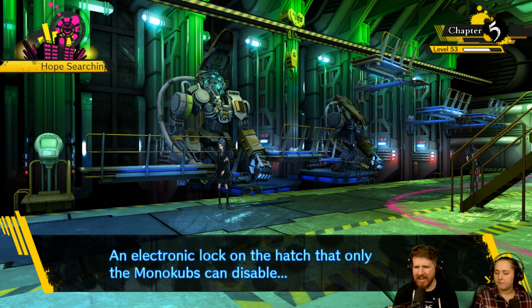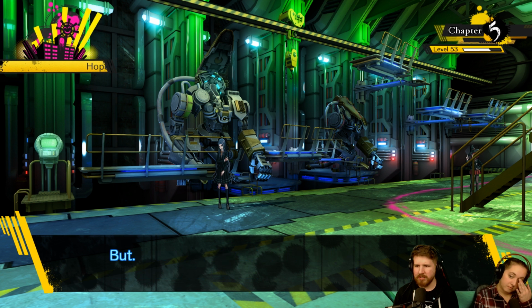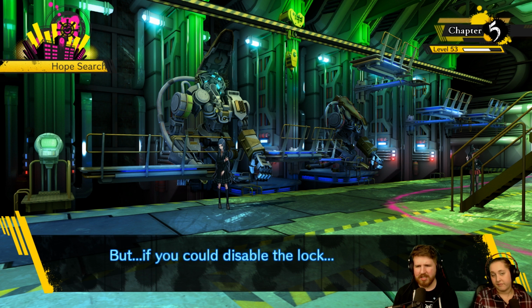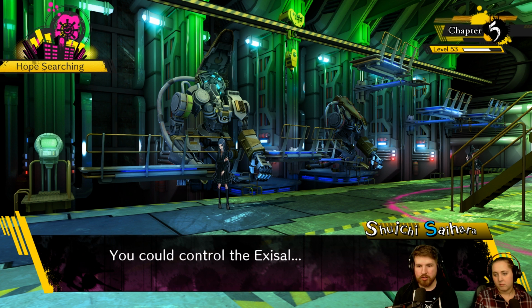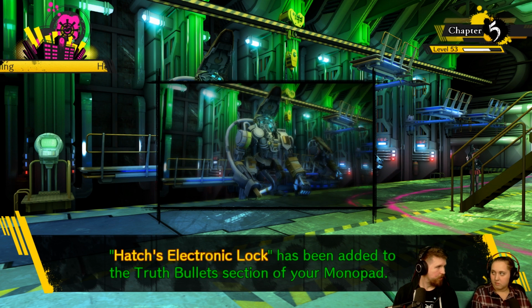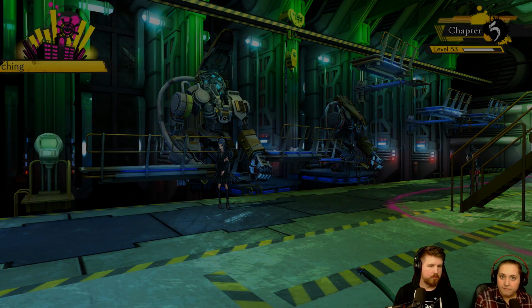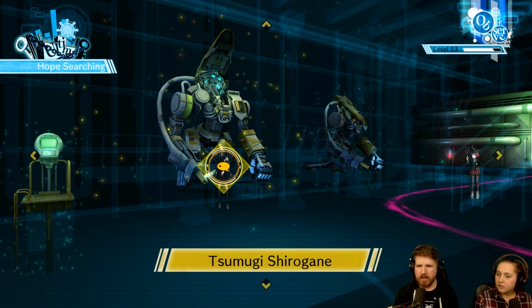Electronic lock on the hatch that only the Mono Cubs can disable. Which must be why only the Mono Cubs can control the exosols. But if you could disable the lock, you could control the exosol. What are you gonna say? Could control the exosol. The Mono Cubs could. The dead! Okay. That's what I was trying to say.